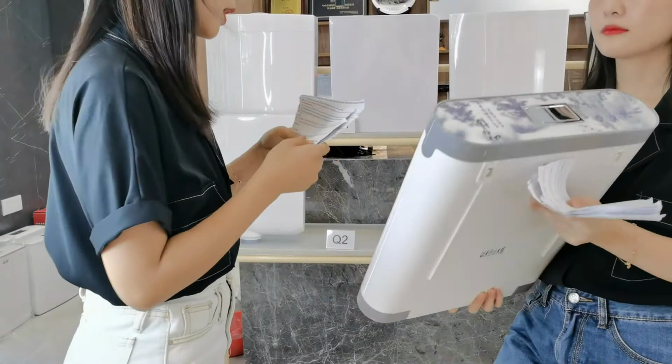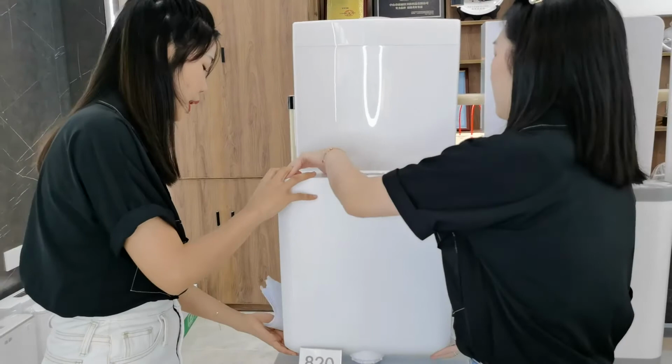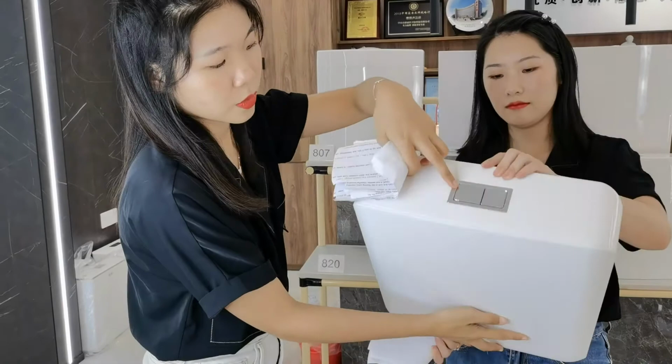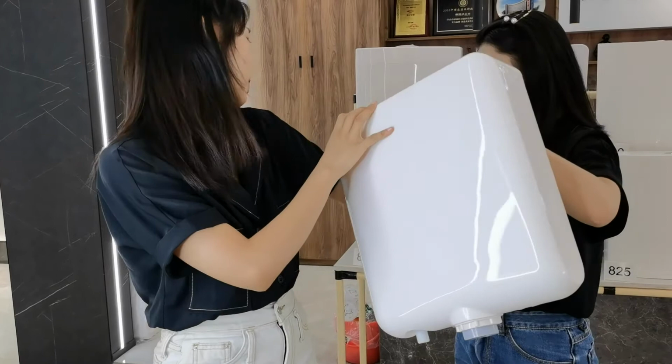Okay, check with the item. Okay, let's look at this one, A2O systems with this bottom water inlet and chrome button. It is made of PP material and the max flush volume is 8 liters. We got this one square chrome buttons and also it is button inlet. If you are looking for a system which is button inlet, then choose this one, A20.